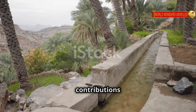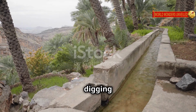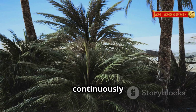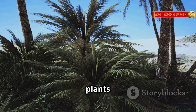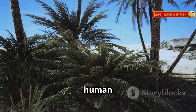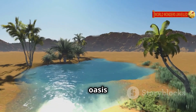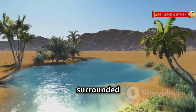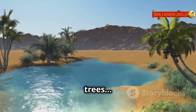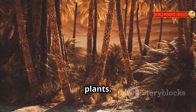Some of the possible human contributions to maintaining an oasis include digging and maintaining wells, digging and maintaining canals, and continuously removing opportunistic plants that threaten to gorge themselves on water and fertility needed to maintain human and animal food supplies. Stereotypically, an oasis has a central pool of open water surrounded by a ring of water-dependent shrubs and trees, which are in turn encircled by an outlying transition zone to desert plants.